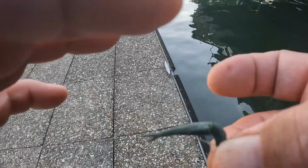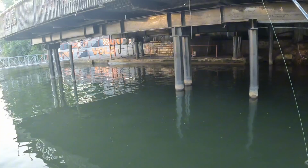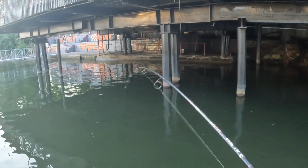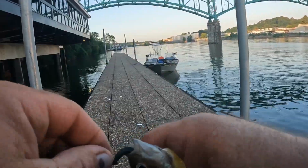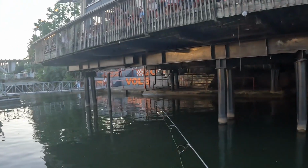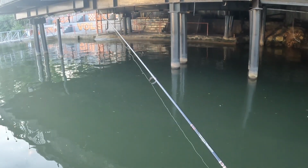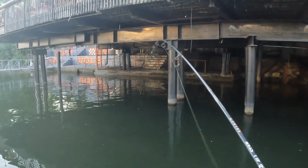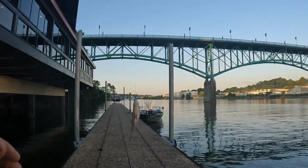Alright, let me get this fixed and I'll be back. Alright, we got her fixed back. Back in the water. There's another. There's another. We'll go put him back in the boat. I'll cut you off while I'm walking back and forth. We're back again. See what happens. There he is. There he is. One by one. These are pretty nice. Let's try her again.